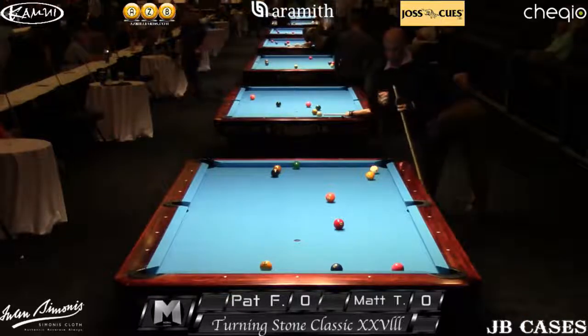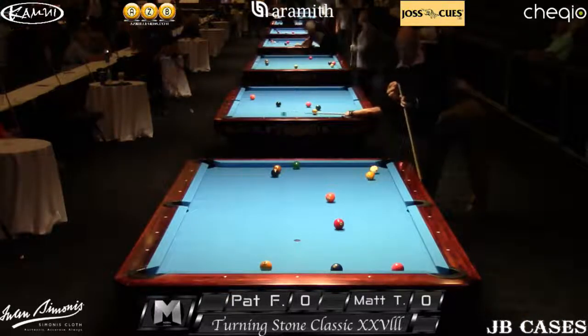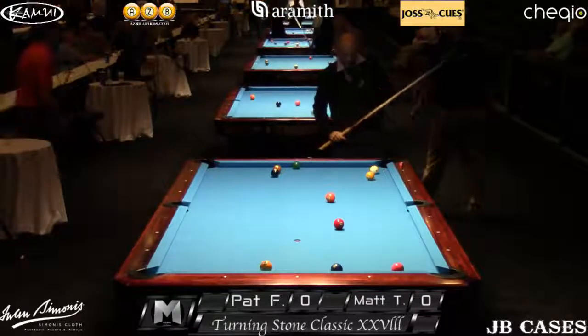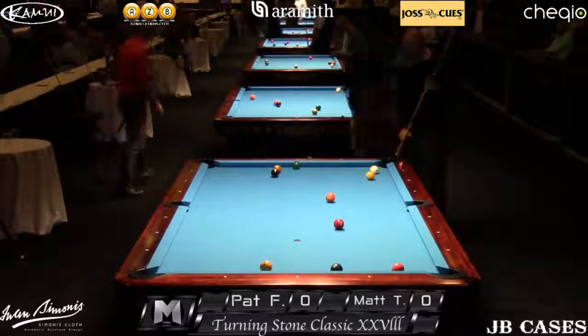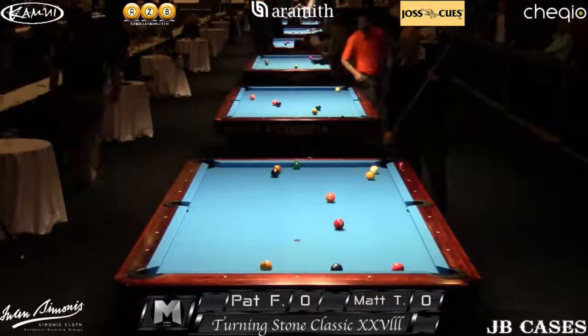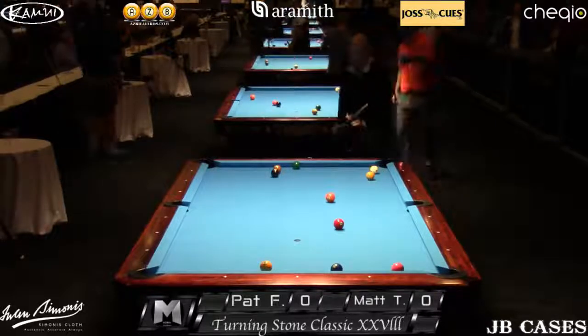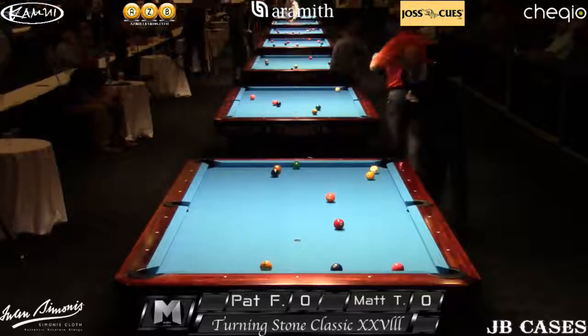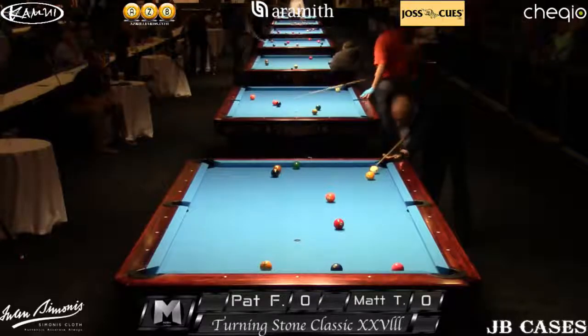Is that the two on the bottom rail here? Yeah, so two's on the bottom rail. He's got a lot of work to get down here, too. Maybe he'll play a safety. He's going to shoot this down the corner, come off the left side long rail probably to get another 2-5 combo maybe. Or if he comes to the other side, he could play a 2-9 carom. Yeah, and get safe at the same time. Oh, yeah, right, you're right. It's a two-way shot.